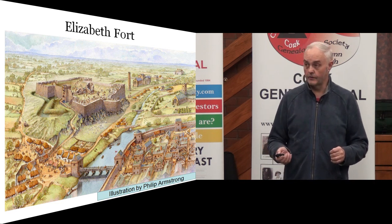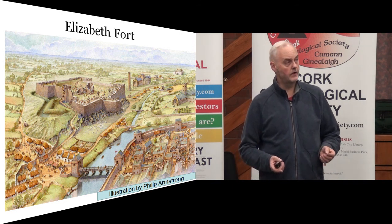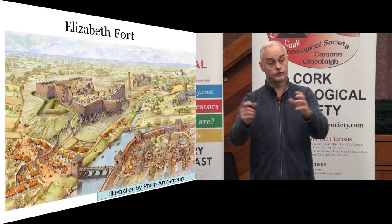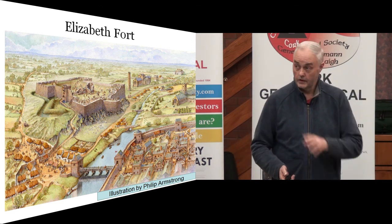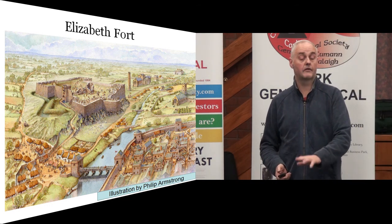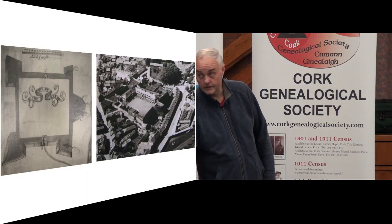And in the centre of the drawing, you can see that they're taking down the old Holy Rood Church that stood in the centre of Elizabeth Fort. I think they did some geophysics recently and they found traces of the foundations of that church in the centre of the present day Elizabeth Fort. So it's a beautiful image. Go up and walk to Elizabeth Fort and have a look at it yourselves.